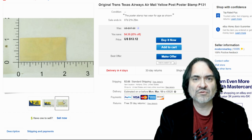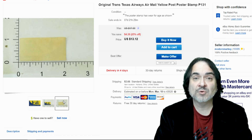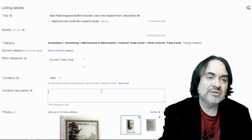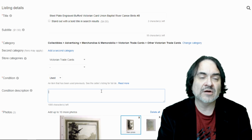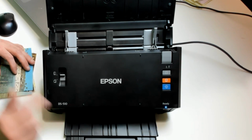We're going to go back over to some close-ups here in a minute, and I'm going to address another issue. I had some questions on the scanner that I use. So we're going to talk about the scanner now, and we'll pop over there right now. They look at the condition statement, so that's why I've moved it there. So here we are. This is the scanner that I use. This is the Epson DS510.